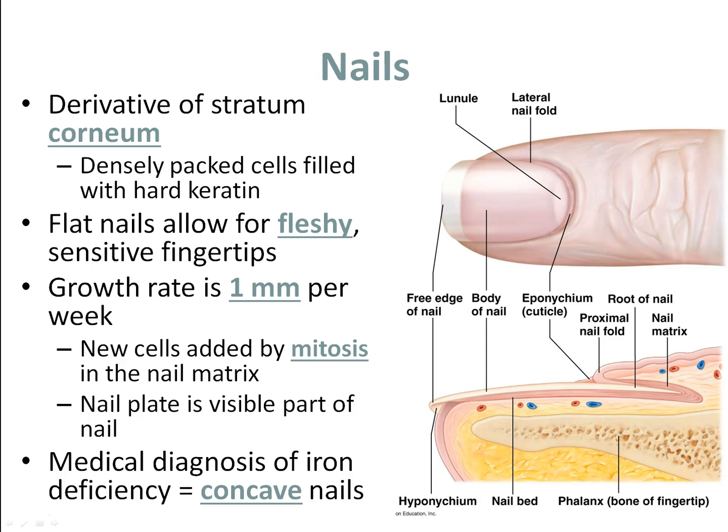Nails are the next accessory structure to skin that we're going to discuss. These are a derivative of the stratum corneum. So once again, that keratin is what makes up our nails. And these cells are densely packed, and the keratin is strongly bonded and hardened. Our flat nails on the back of our fingers allow for very fleshy, sensitive fingertips. The growth rate is about 1 millimeter per week. So after 3 or 4 weeks, you can measure your nails, see if they've grown 3 or 4 millimeters.